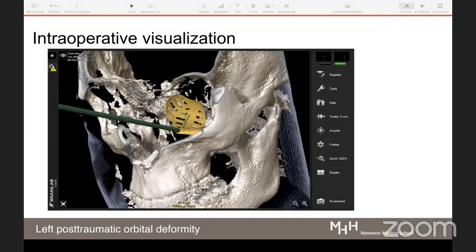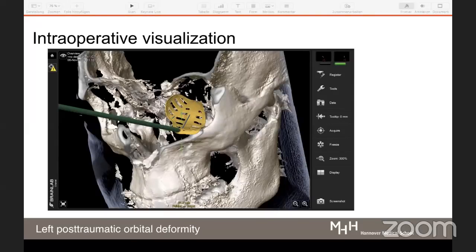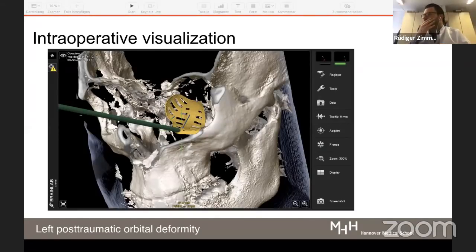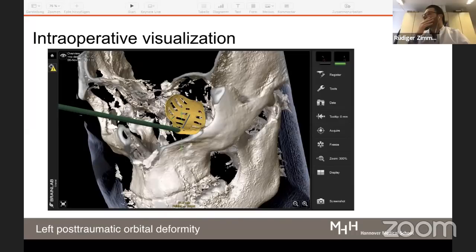Doc, can you just stop sharing the screen so that the video can be visible clearly? Otherwise, it will be a very minimized screen. Didn't you see that? Yeah, we saw that. I think that was okay. But on YouTube, it will not be that visible. Oh, okay. There are about 200 watching it on YouTube as well. Oh, did I show the patient's name? Hopefully not. Nobody can see it, don't worry.